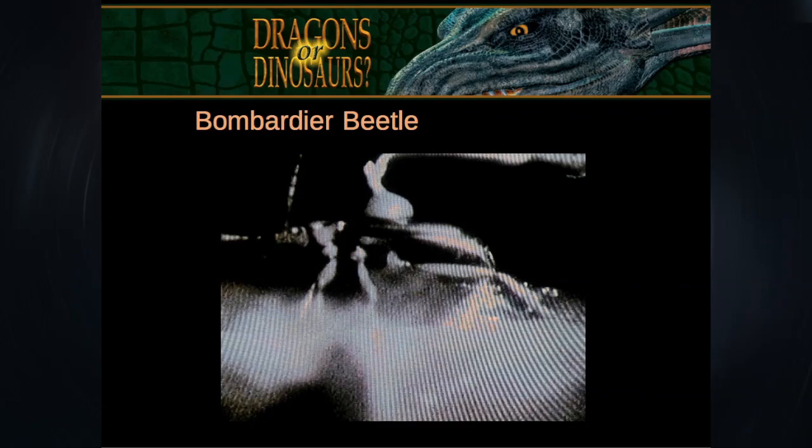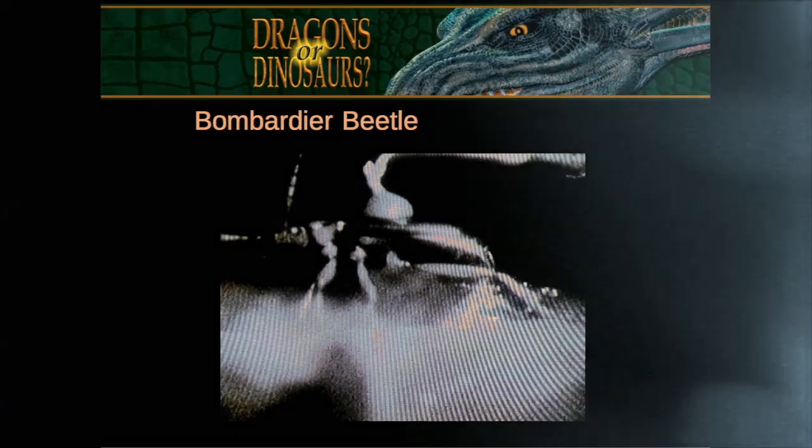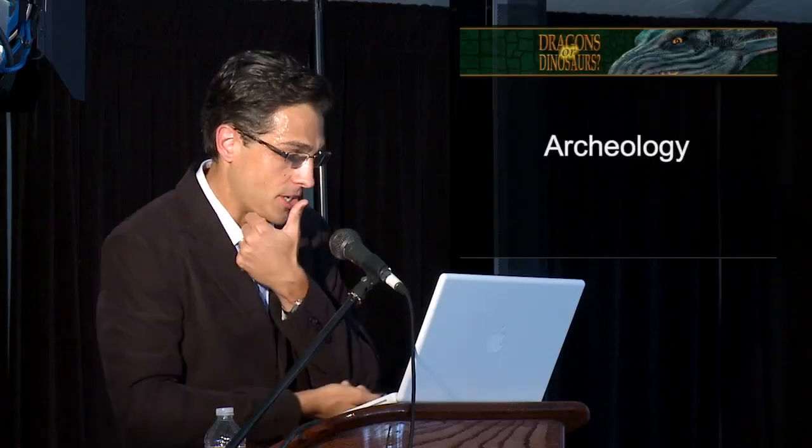So we have a creature that is alive today that reaches scalding temperatures, can create detonation, can create smoke, and charring. So the idea of fire breathing is really not that big of a deal because naturalistically, it's not unrealistic. So when you look at the Leviathan in Job, talk about coals, smoke and fire, it's just not that big of a deal. Now we're going to move on to archaeology.